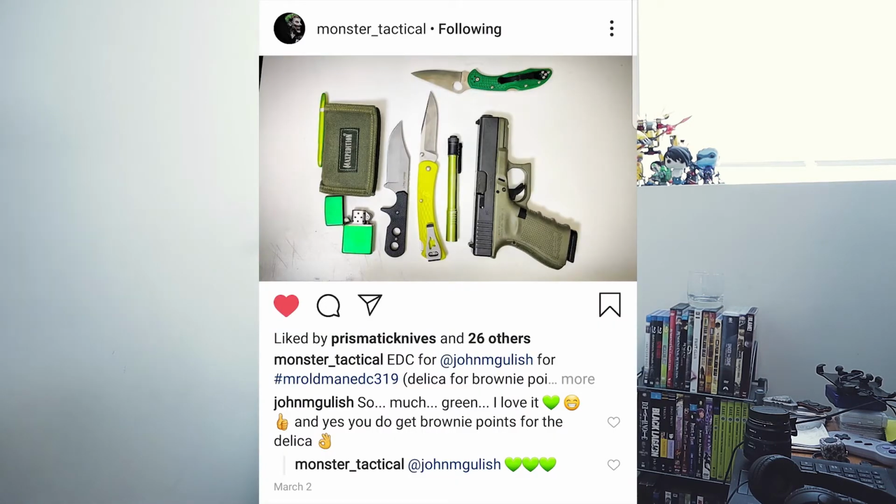He likes green, as you couldn't tell. He's got the green Glock 19, green Zippo, which I mean, that green on that Zippo was something else. The green Max Edition wallet. I think that's a Fisher Space bullet pen as well. And then the Delica up there, the green Delica. I have the green Endura, but I've always wanted to get the Delica just to match. It's kind of fun just theming your EDC, trying to get a constant theme or color through it.